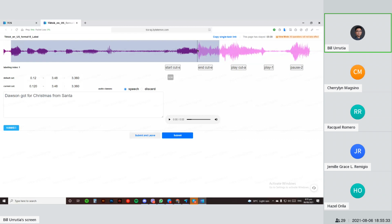Okay. Tsaka overlapping section din siya, di ba? Apo. So I'll cut this part. I'll press here and then click E on my keyboard or end cut. So let's try to see if anong matitira sa speech natin.